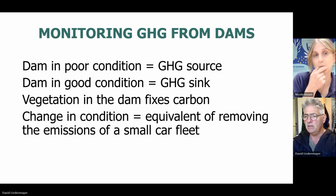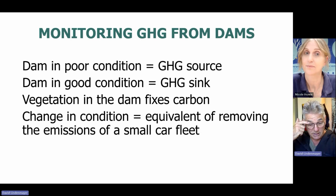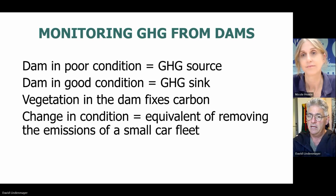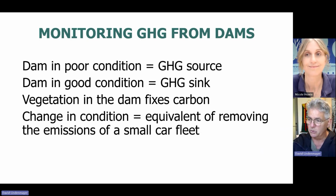So by starting to change a dam, you are removing the equivalent emissions of a small fleet of cars, which is quite fantastic. But fixing the dams in one region of southern New South Wales would be the equivalent of taking all the cars off the road in Albury and Wodonga, which are two of the biggest inland cities in Australia put together. So this is really, really quite important.